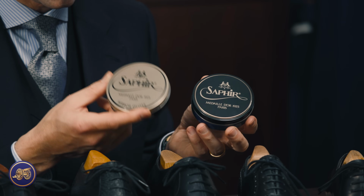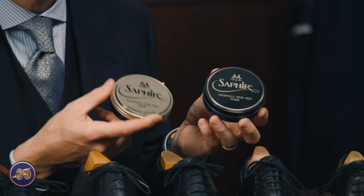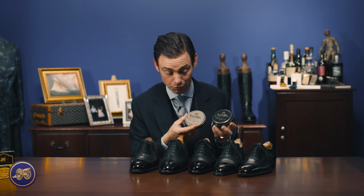You'll see that I have a black Mirror Gloss and a navy Pate de Luxe. That's because on black shoes, I enjoy playing around with both of these.